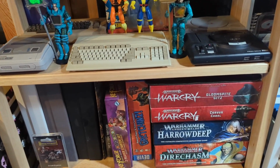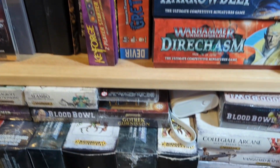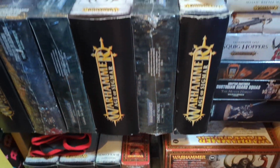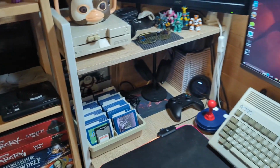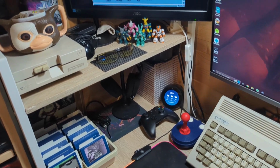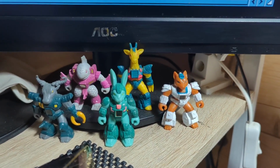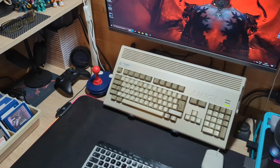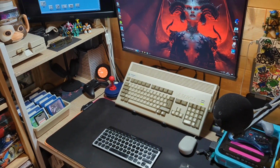And then below that, we've got lots more games and models and things that need work. These are future projects that at the moment I haven't got around to doing, but hey, we've all got future projects to work on. Over on the desk we have some Battle Beasts, another awesome sort of pocket money collectible when you're a kid. And then I have obviously where I work every day, but also make videos and play games and do everything else.